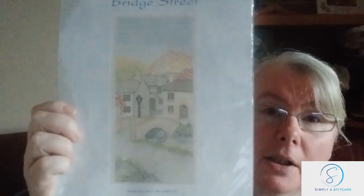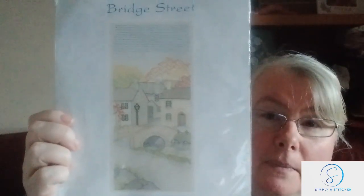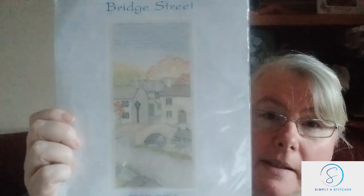Yeah, number 5. It's not a cross stitch. This one is a blackwork. It's a Derwent Watered design, and it's called Bridge Street, and it's one of a triptych. I've got the other 2. This is stitched on again 16 count cream Aida, and as you can see it's a village theme, which is rather nice.